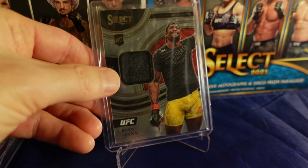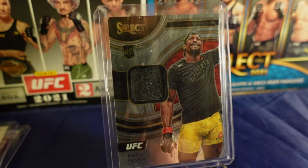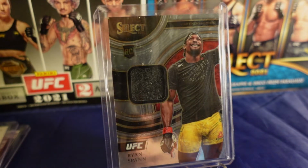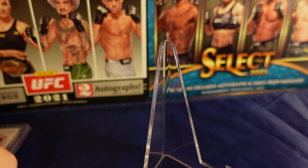Try that again. And we got a Ryan Spann relic. So 97 bucks for all that comes out to about four and a half bucks per card is what it worked out to. Three of those cards are for the collection, and another, just talking to you just now, became part of the collection as well.